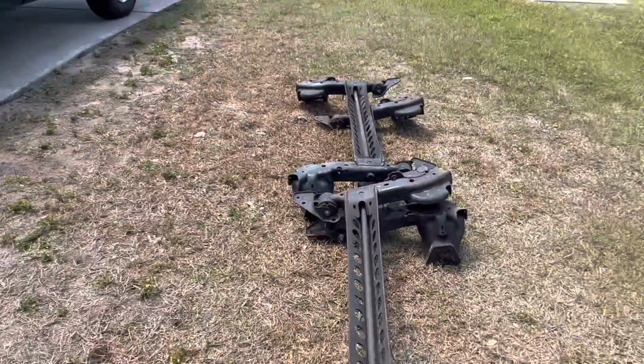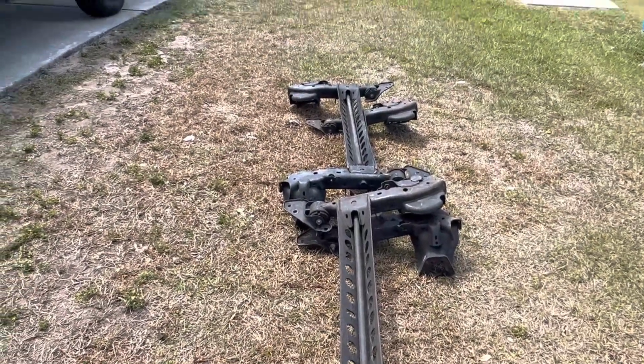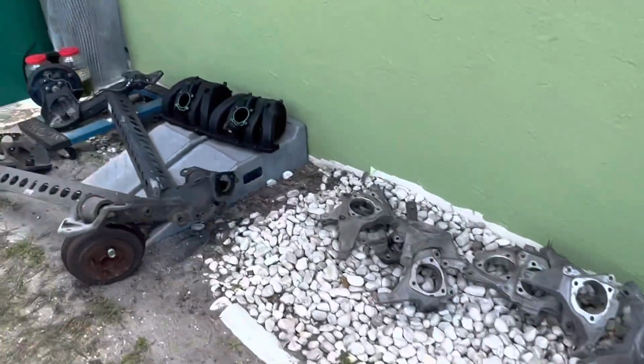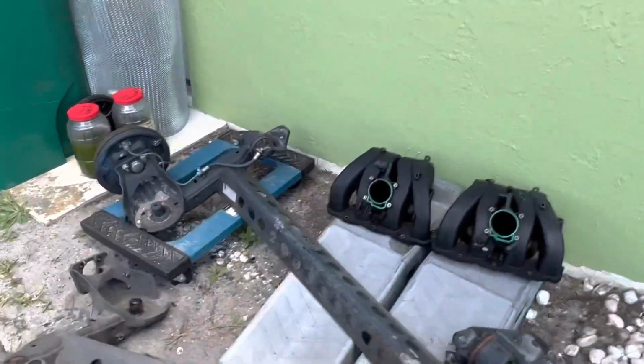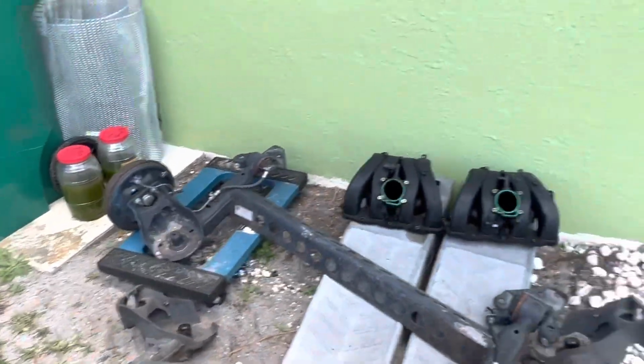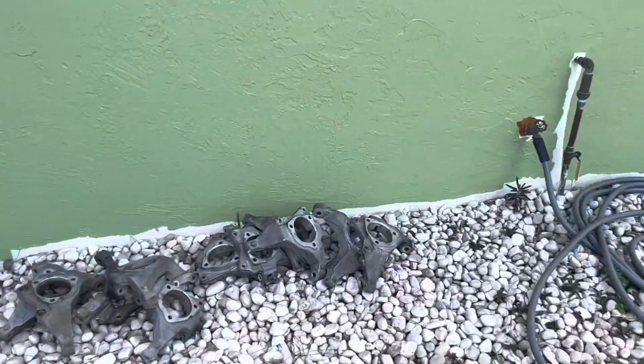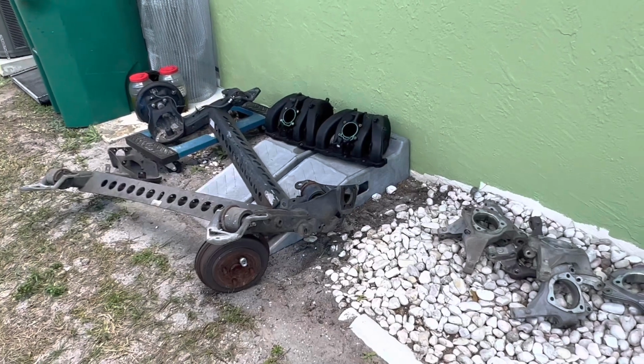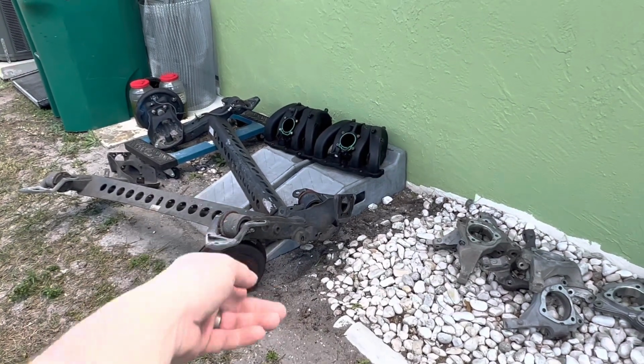But we got, let's see, 3 axles, 4 axles? There's 3 axles there. I think there's another one in the garage. Oh, there's one over here. There's 2 more axles. G6 spindles. A couple big runner intakes. Yeah. So we get all our Cobalt parts down here for the race cars, because everything is way, way, way nicer. I mean, look at that.